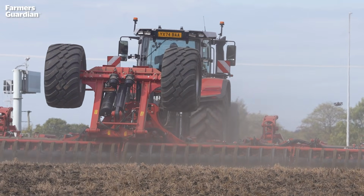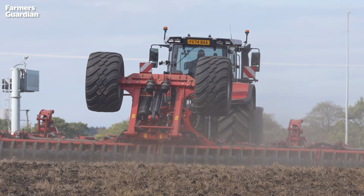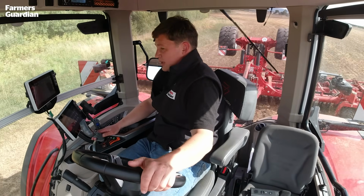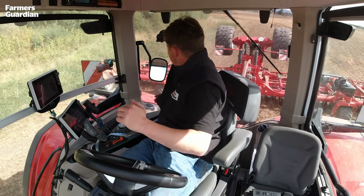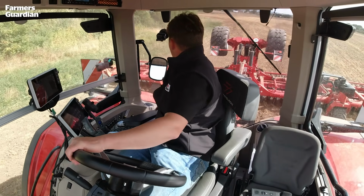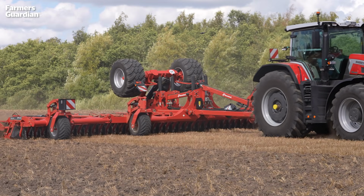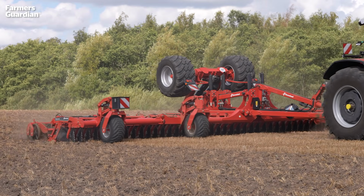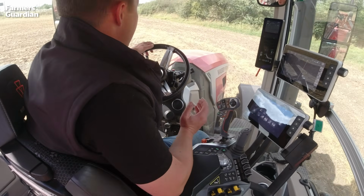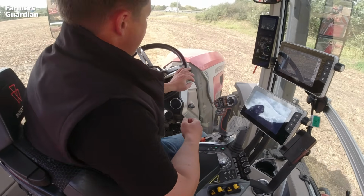You can just see how the disc pitch and ride over different points across the field. It's not the most undulating field in the world, but looking at it now, how it's sitting on what is quite an uneven bit of banking around this headland, it's following quite nicely, to be honest. Massey described this machine as an evolution, not a ground-up machine, ultimately, from the previous generation.